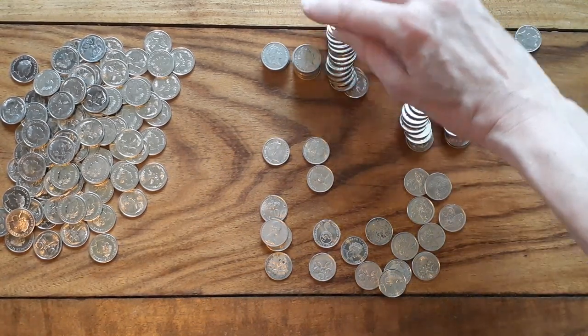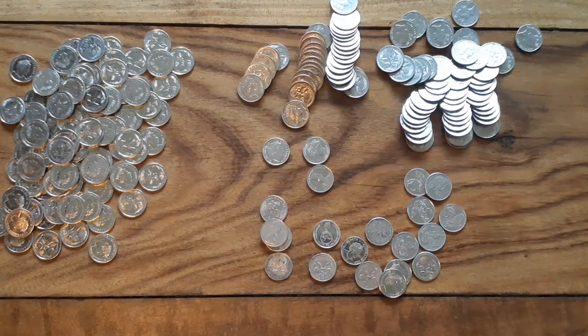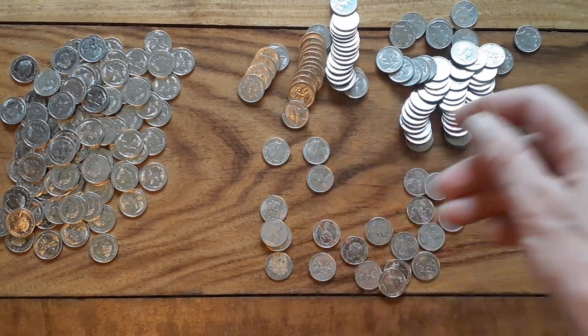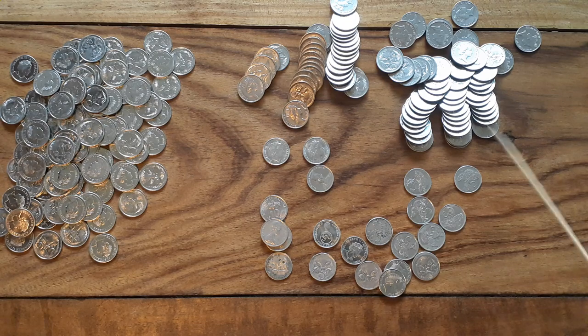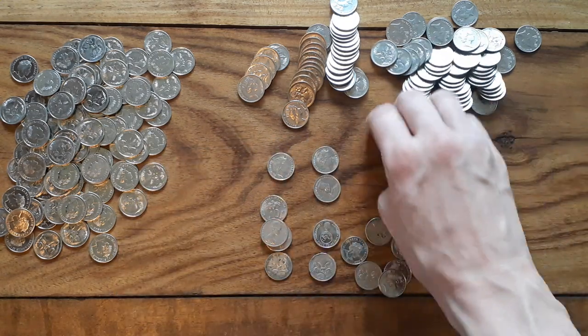94s, 93s, 92s, and 91s. So I had 5 91s, 13 92s, 18 93s, and 55 94s, which seems a little bit, yeah, the ratios are about right. I probably would have expected to find a few more 92s and 93s, but heaps of 94s. Maybe they came into Tassie and we're still hanging on to them.